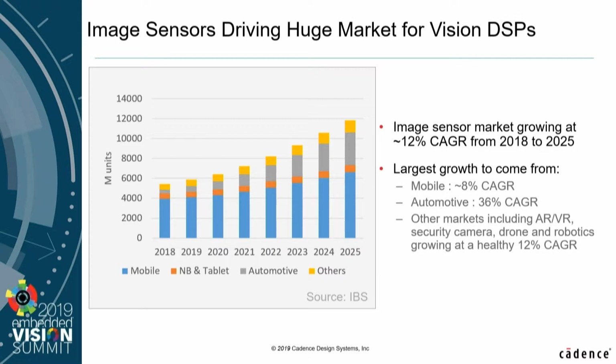This image processor market is growing at a 12% CAGR from 2018 to 2025. Some of the growth is coming from the mobile market, about 8%. The biggest growth is coming from the automotive market, about 36%. And the rest of the markets, like AR, VR, security cameras, drones and robotics, are growing at about 12%.